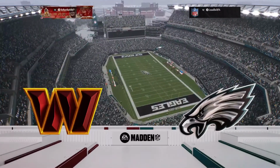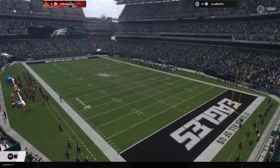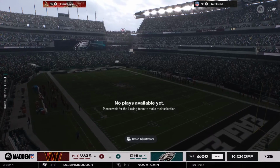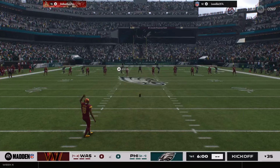City of brotherly love. The place where you'll find the best cheesesteak made in this country and some of the best football played inside of Lincoln Financial Field. Up next, let's keep it in the NFC for this game between the Washington Commanders and the Philadelphia Eagles.